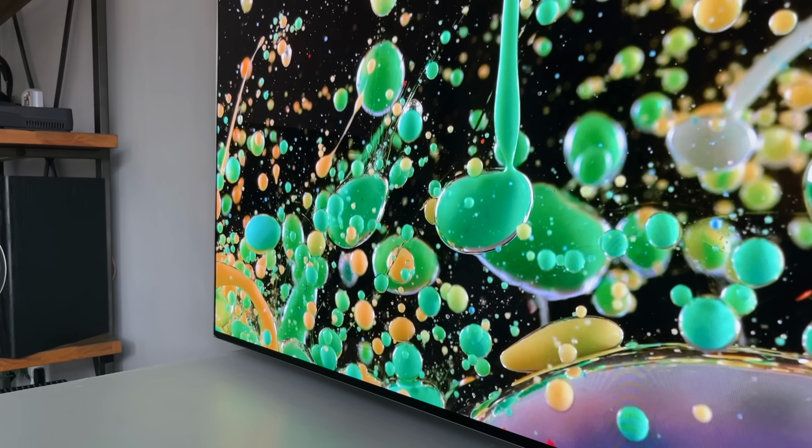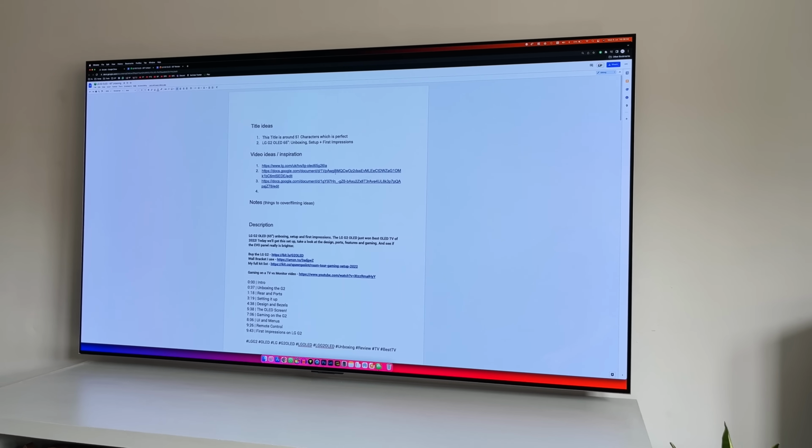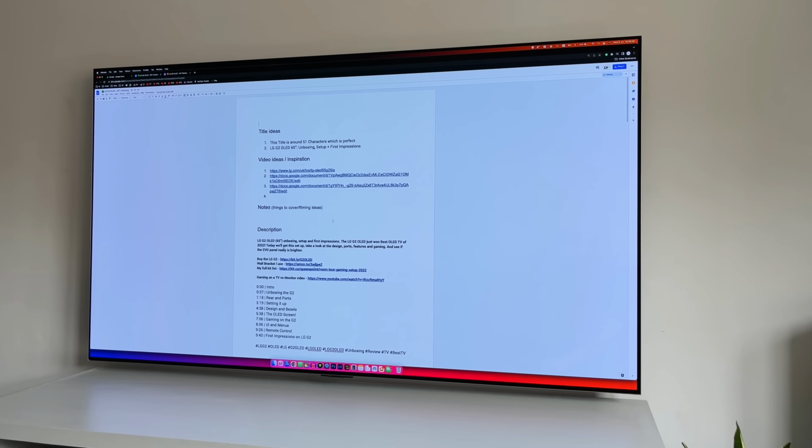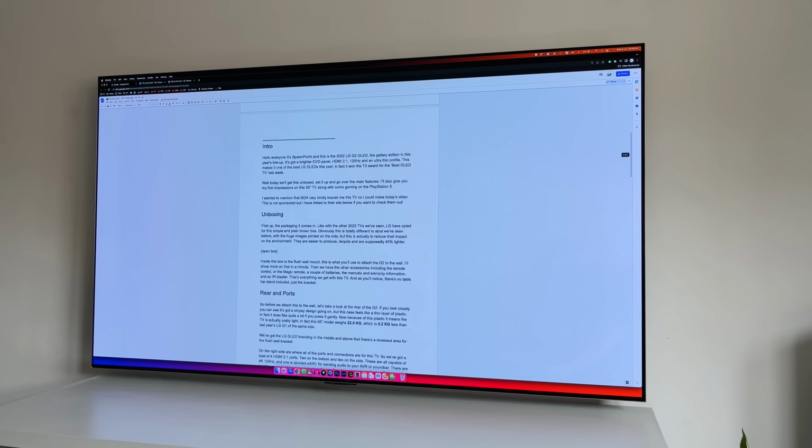And finally, the ABL, or the auto brightness limiter. This isn't a huge problem, but if you're on a big bright screen for a long period of time, it will gradually reduce the brightness. Then as soon as you move the mouse or you change the page or browser, it will pop back to the full brightness again.